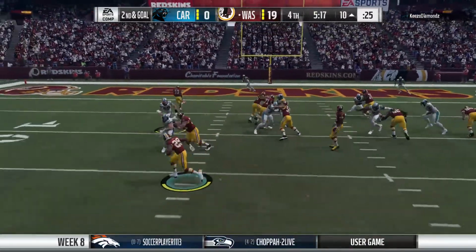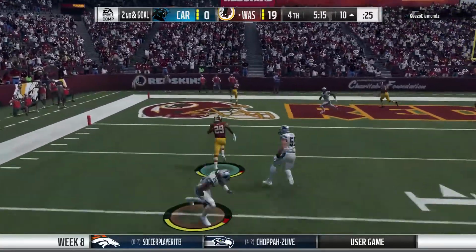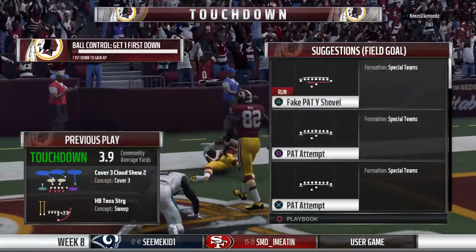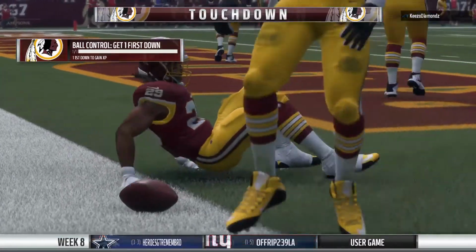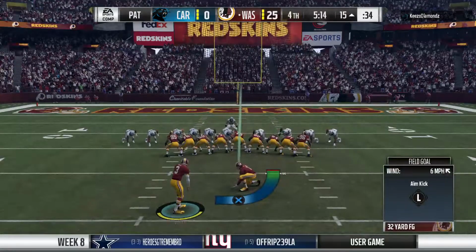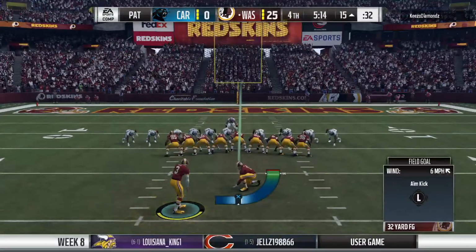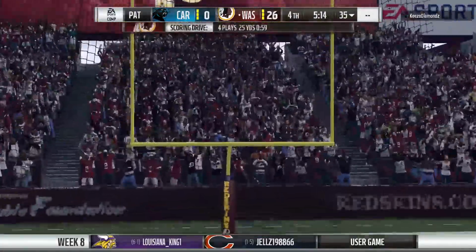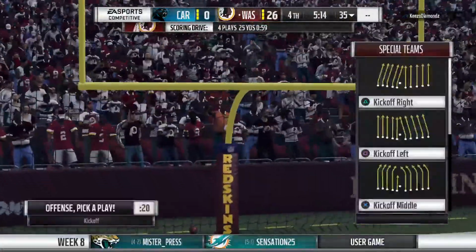2nd and goal as the offense looks to try to punch it in. And he is into the end zone for a Washington touchdown. A great play there, his 5th touchdown now on the year. And the Redskins capitalize on the short field as they take it in for 6. And they're able to up the lead by 1 more.